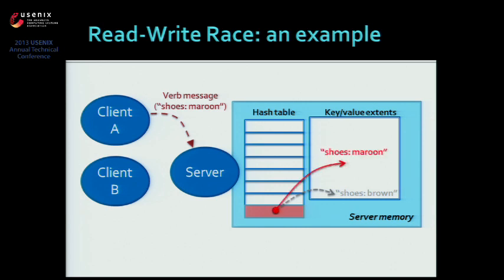The Pilaf server will then reserve a new area of memory in the extents because the new value doesn't fit inside the memory it had been previously using for that key. It'll update the hash table entry to point to that new memory and then let client A know that that operation is complete. Indeed, it can even end up processing other requests before client B gets around to performing its second read, so that memory could either be stale or even overwritten.